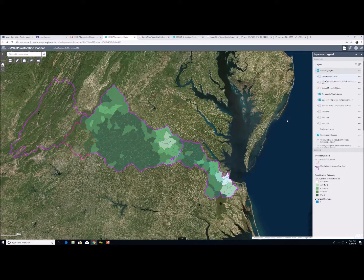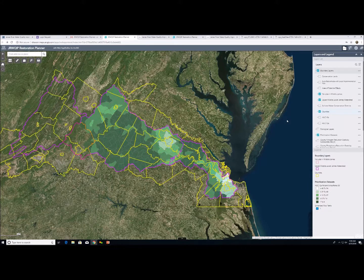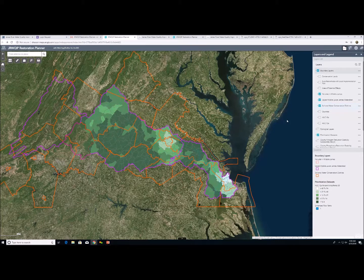So in the boundary layers group, we have a lot of reference layers that you might want to look at. We've got the area of potential effects down here, which was designated by VEE as an area of interest. We also have counties for the entire James now, as well as soil and water conservation districts. If you click on those, you get the names as well, and then HUC 10 and HUC 12 watershed boundaries as well. So these are just for your reference and adding some context to the layers that are in the app.